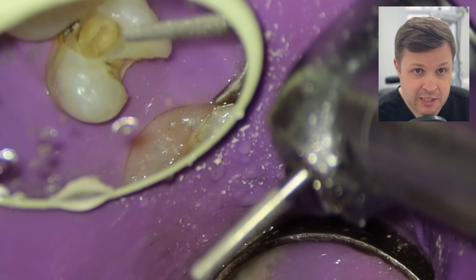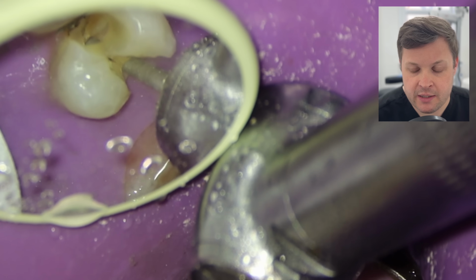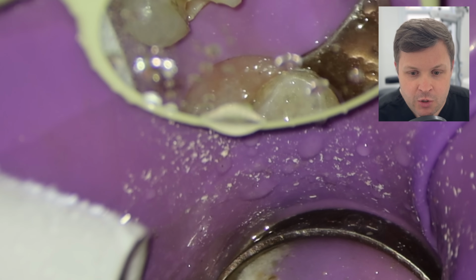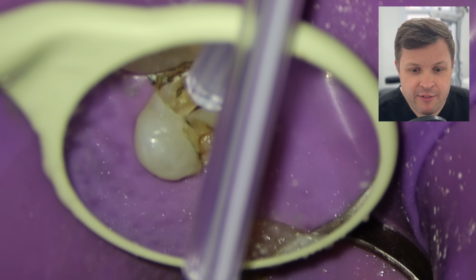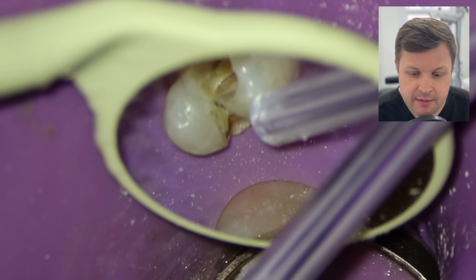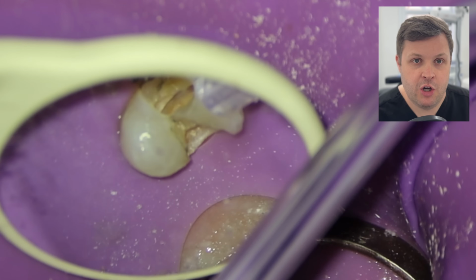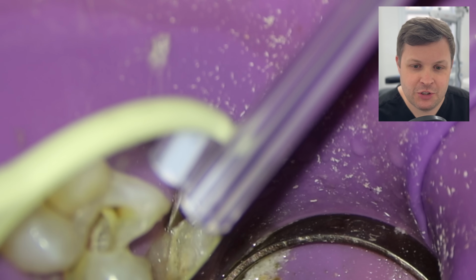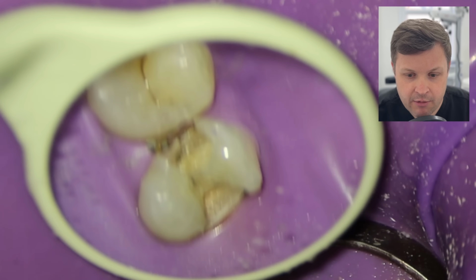Also, what I'm doing is getting the fast hand piece and slightly opening up the canal orifices, although you've got to be very, very careful when you do this, because obviously this is a really, really small tooth, and you don't have a lot of leeway with premolars. The chance to perforate these teeth is super, super high. So if you're not confident with a fast hand piece in a premolar, just be really, really careful, especially at the CEJ, because that's where it's quite narrow.